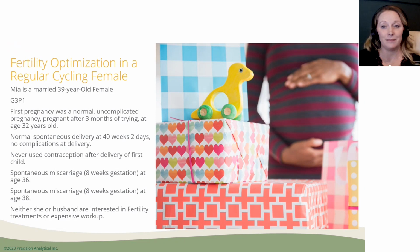Let's meet Mia. Mia is a married 39-year-old female, a G3P1. Her first pregnancy was normal, uncomplicated, pregnant after only about 3 months of trying at the age of 32. She had a normal spontaneous delivery at 40 weeks, 2 days, and no complications at delivery. She never used contraception after that first child. She did experience a spontaneous miscarriage at 8 weeks at the age of 36. She also experienced another spontaneous miscarriage at 8 weeks at the age of 38. Neither she nor her husband are interested in fertility treatments or an expensive workup.